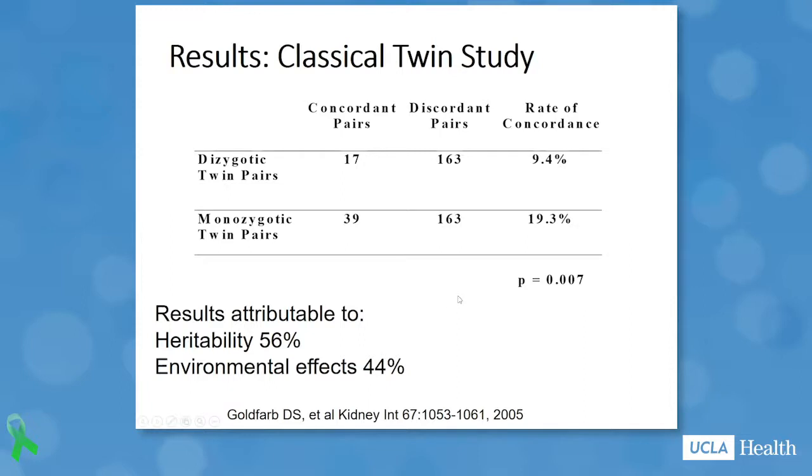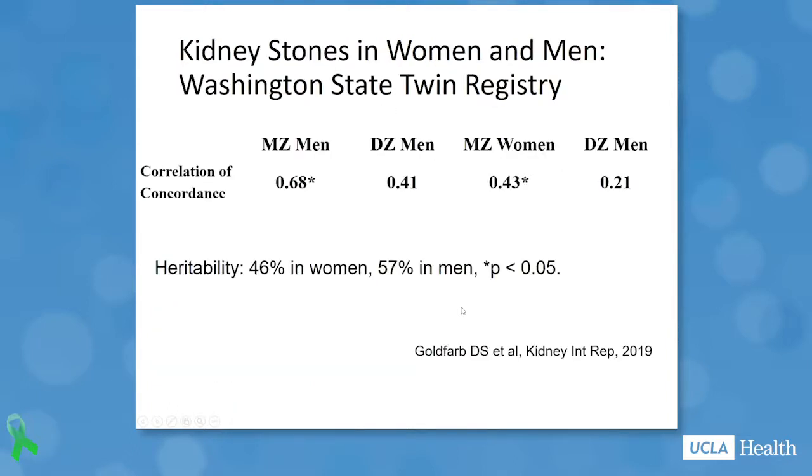But it was definitely an issue that this twin registry was only men. We were very much interested in demonstrating whether this was true in women as well. And so we published this in KI Reports in 2019. This is the Washington State Twin Registry. It's done at Washington State College. And we looked again at concordance rates. The monozygotic men had a rate of 68% compared to the dizygotic men of 41%. So we reproduced our previous findings in the VA Twin Registry. And now we showed for the first time, and there's a typo here, this is the dizygotic women over here.